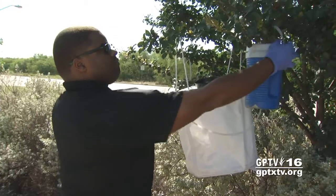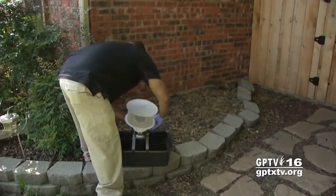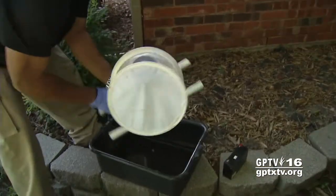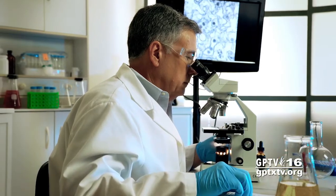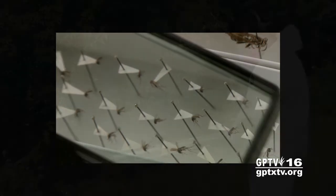Each week, 2 types of mosquito traps are set out across the city. One is for the mosquito that spreads Zika and Chick V, the other for the biter that carries West Nile. The next day, the traps are emptied and the specimens are sent to a local lab to be tested for disease. Within 48 hours, the city is notified about positive samples, informs the public, and takes action.